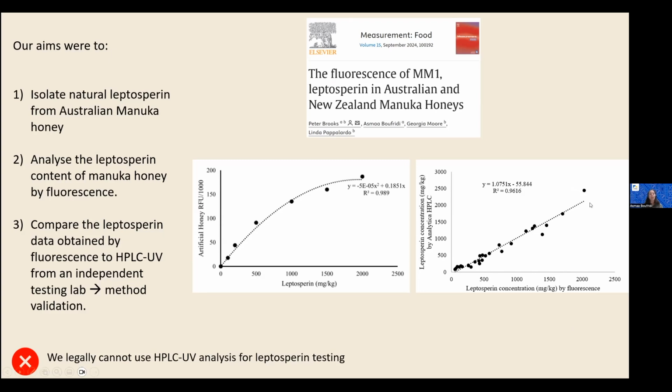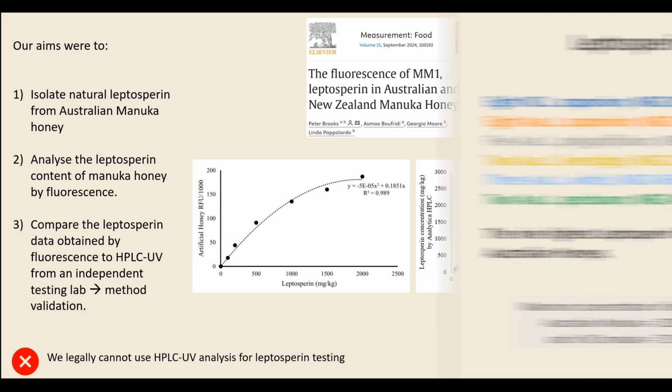What we can see in this graph is that our leptosperin concentration by fluorescence, which we developed in the lab, was giving us very, very similar values to the leptosperin concentration analyzed by HPLC in New Zealand. So we were able to validate that our method is working and that we are able to analyze leptosperin by fluorescence. And because we published the result, it cannot be patented, which means people can actually use it.